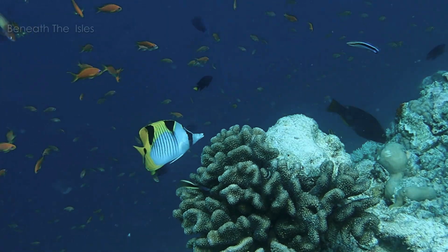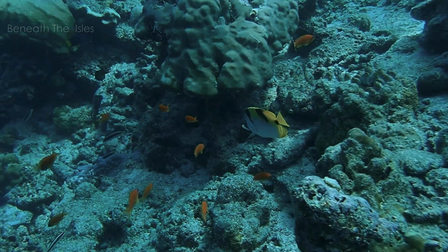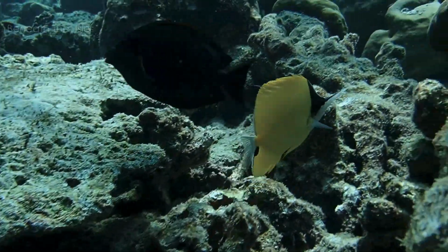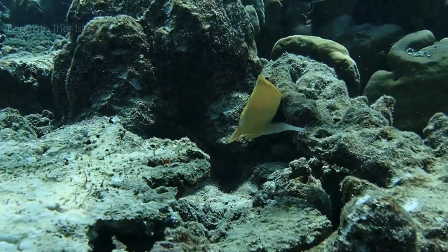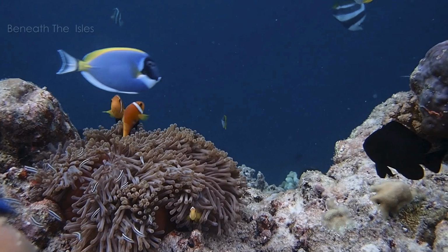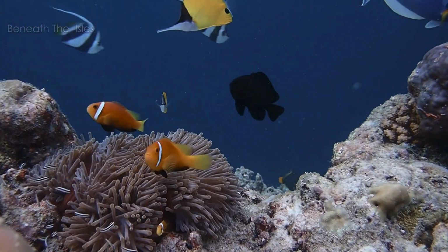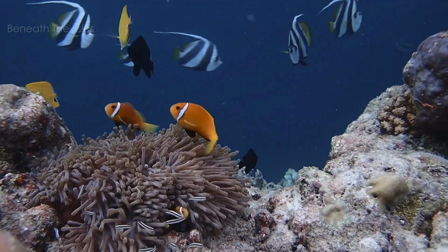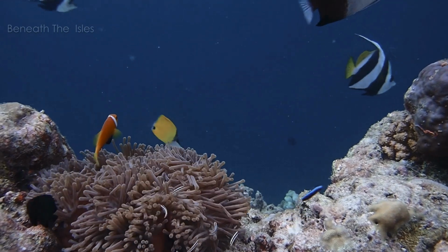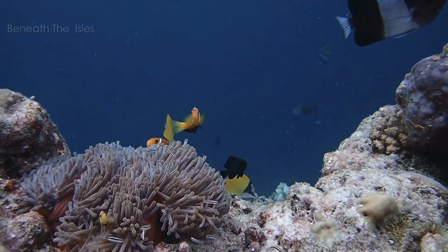The double-saddled butterflyfish are present in pairs and feed on various invertebrates as well as anemone and coral polyps. All of the species at the reef are highly adapted depending on their shelter, feeding habits and their survival. The clownfish makes their home within the stinging tentacles of the sea anemone. The anemone provides a safer area for their inhabitants, while the clownfish cleans and provides an occasional meal.